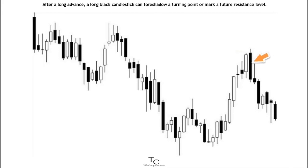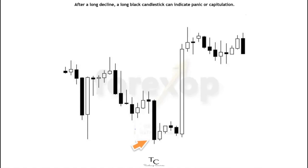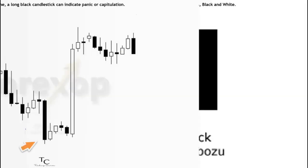After a long advance, a long black candlestick can foreshadow a turning point or mark a future resistance level. After a long decline, a long black candlestick can indicate panic or capitulation.